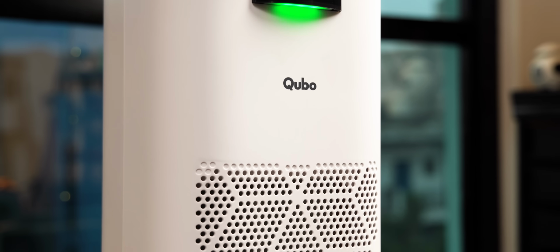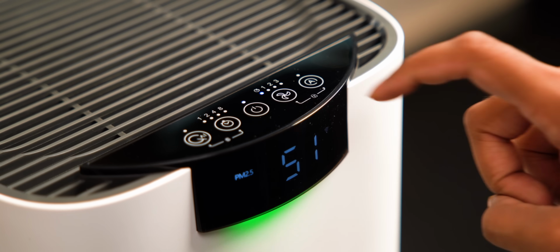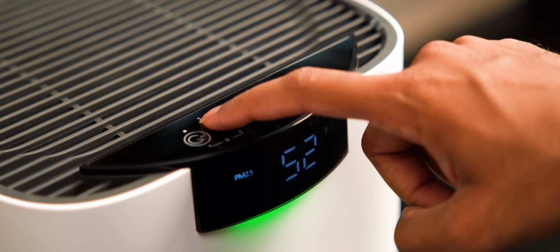I think Qubo should have given a remote to control this instead, but the air purifier fortunately has these touch sensors on top for controls, like for different fan speeds, auto mode, timer, resetting the device, and even the child lock. Now the Honeywell Air Purifier does not follow the whole pillar-like design.